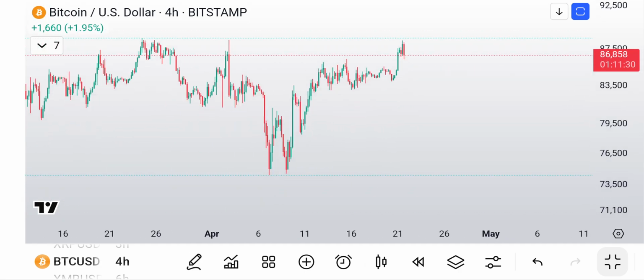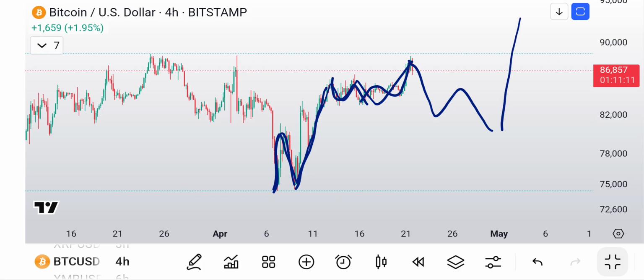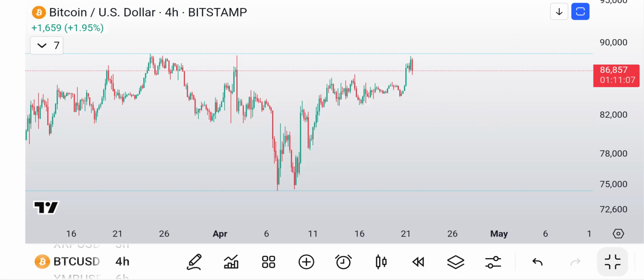Another way to look at it is 1, 2. All of that's 3. This is 4, and then this is 5. So that's our 5-wave move, right? 1, 2, 3, and then 4, and then 5. And that's our diagonal. And then we still need an ABC correction, and then we go up. So those are 2 ideas right there.